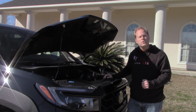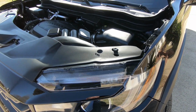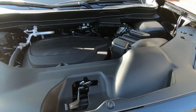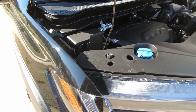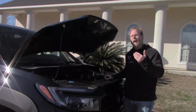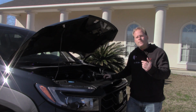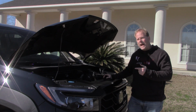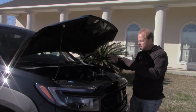Now, as far as power goes, well, you've got the 3.5 liter six-cylinder here under the hood that puts out 280 horsepower, 262 pound-feet of torque, and that power finds its way to the ground through the standard all-wheel drive system via a 9-speed automatic transmission. What about gas mileage? 18 miles per gallon city estimated, and 24 miles per gallon out on the highway. Not too terribly bad for a vehicle of this size, a mid-sized truck.